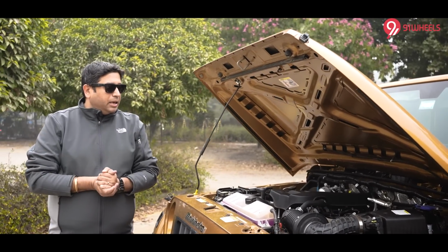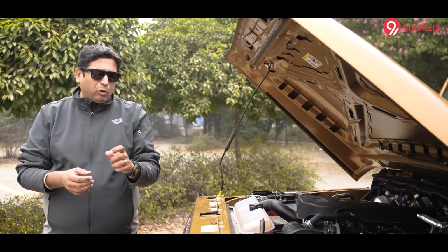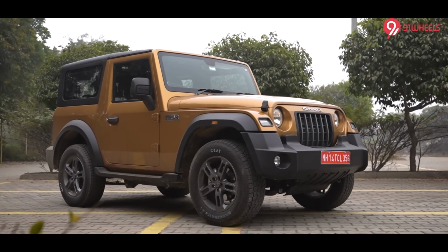As for the power, the bigger engine gives you 130 horses. This one gives you 117 horses. So almost there. And of course, a 6-speed manual, no automatic option with the smaller diesel on the rear-wheel drive Thar.